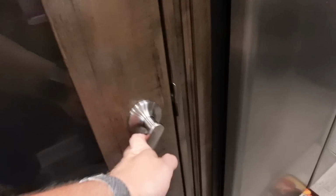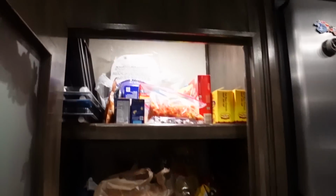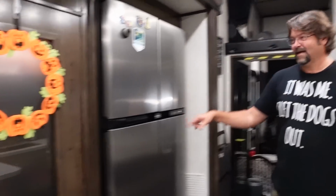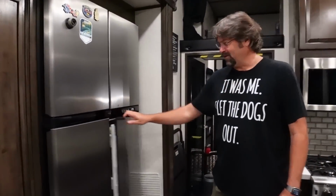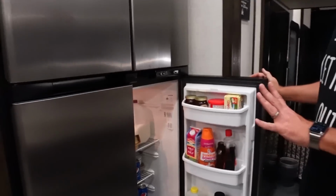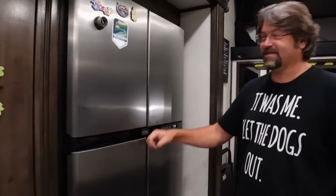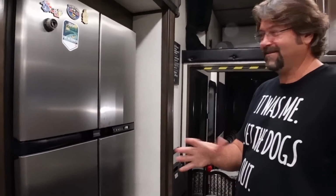So we got a big old pantry here. Yes. Wow, that's a lot. A big one. And then this is not a residential fridge. No, but it's huge like one. So we love that. We actually prefer this with the propane and all that. Not everybody likes the residential fridge. Not that that's bad, but we like this better. So it's 12 cubic foot, I'm guessing?